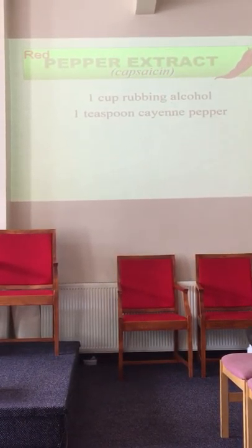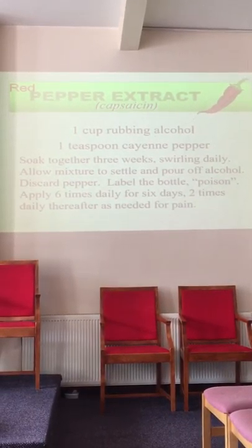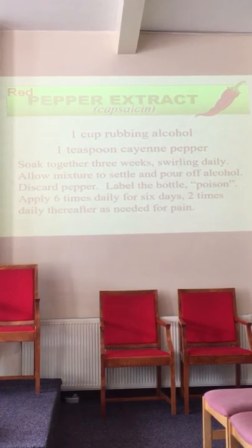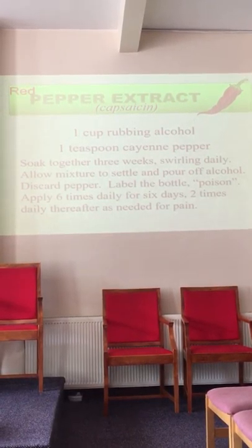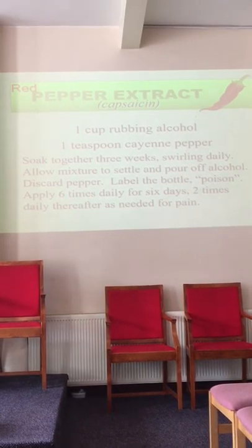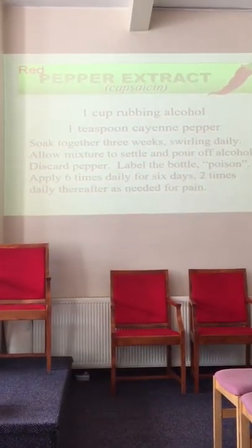1 teaspoon of cayenne pepper powder and 1 cup of rum and guava. You soak that, but you're not going to wait for 3 weeks before you start to use that. Alright? But the longer it stands, the more cure it becomes, the more effective it will be. But you can start to use it right away. Right? And you apply that as often as necessary to your pain.